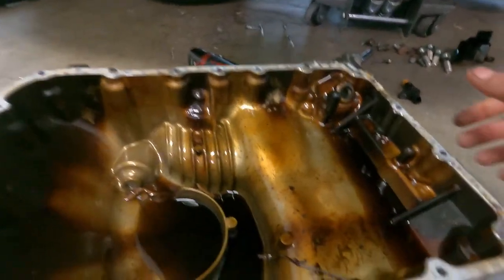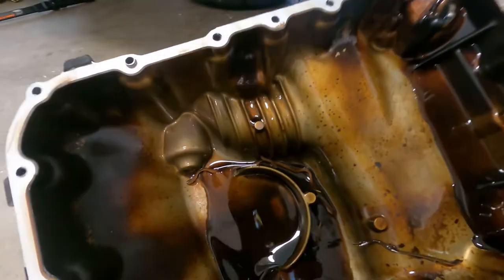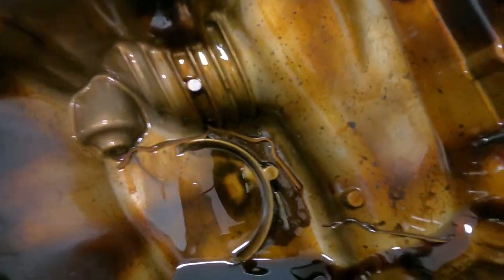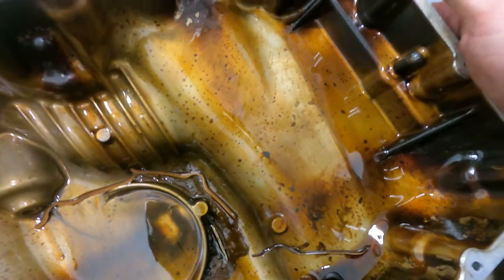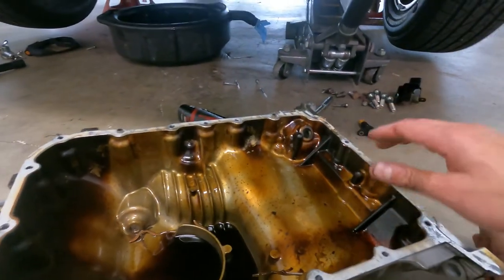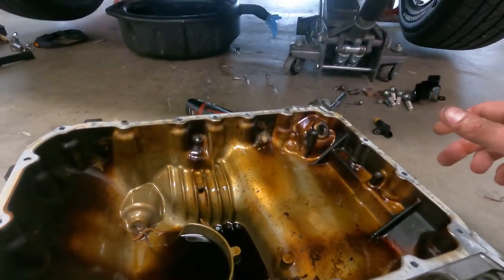All right, so at the oil pan over here, this thing actually doesn't look too bad considering. For the most part, all this stuff is just Honda Bond that I've been picking off, but I've had them cleaner with higher mileage, so this tells me at one point they weren't doing the oil as religiously as they should have.